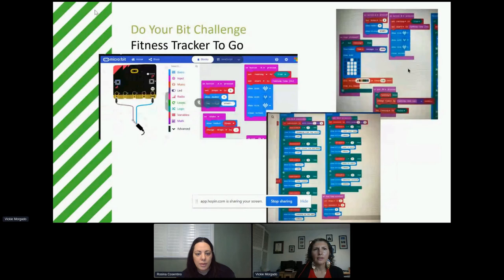Oh no, we had the fitness tracker to go. So this one's similar to the Fitbit. They tracked when you're breathing, when you should be up and moving around, just to keep you moving. And this one was done especially for COVID because they noticed they were on their computers, of course on online learning, they were sitting more, to get them up and moving and keeping active. I think that was the last one.